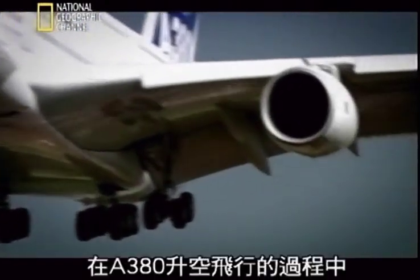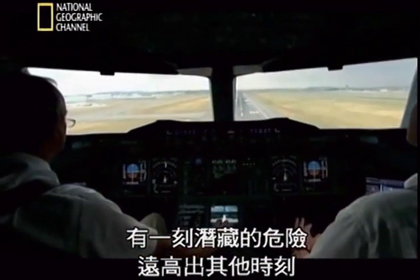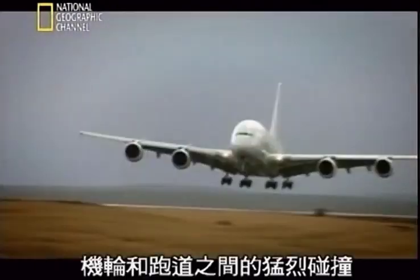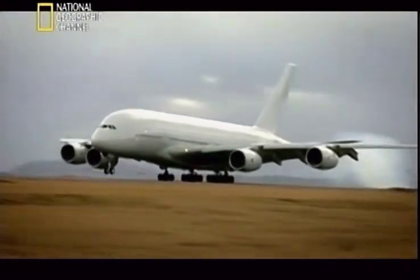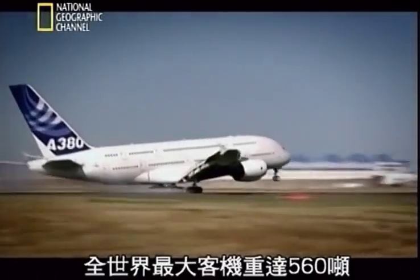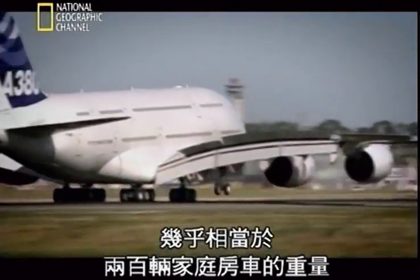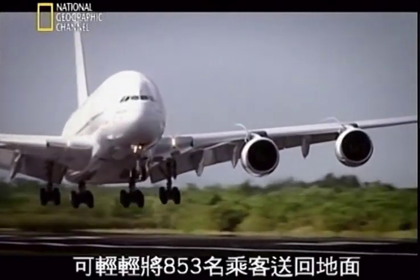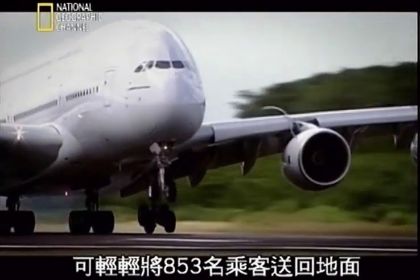On any given flight of the A380, one moment above all is fraught with danger. Touchdown, the earth-shattering collision of wheels and tarmac. The world's biggest airliner weighs 560 tons, almost as much as 200 family cars. But a single piece of life-saving technology must bring all 853 people gently to Earth.